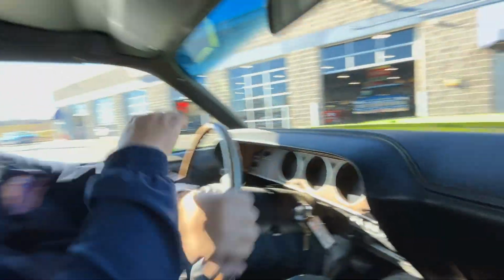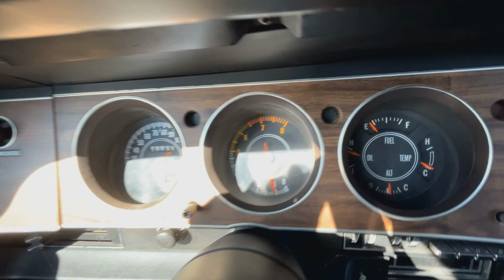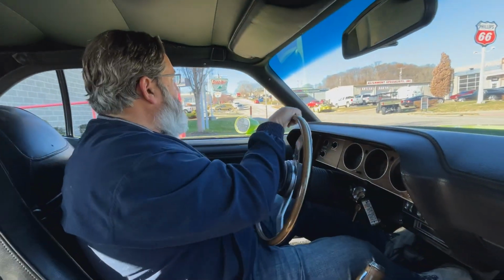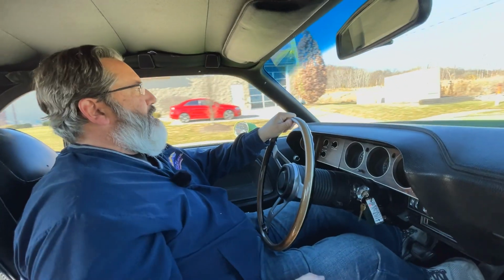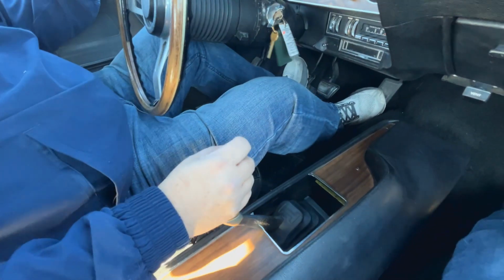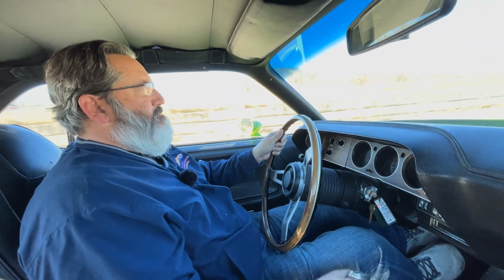Yeah, we're in a Sublime Green Challenger, so can't really beat it. No, you can't. We got a big old RPM gauge right there in the middle, because Dodge knows what's important. You gotta know what's what. You gotta love the pistol grip. Pistol grip shifter, 4 speeds, manual transmission.